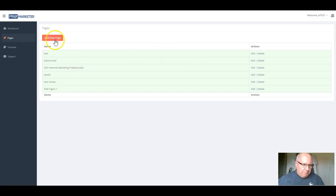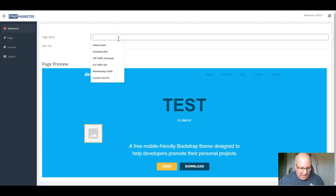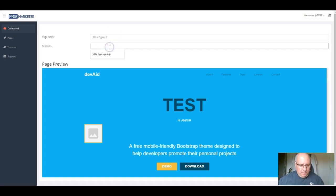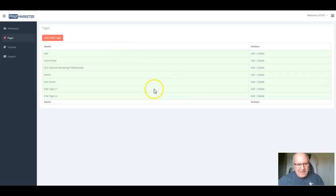You basically click on add new page and give the page a name. So I've already done one in here, but let's just do another one. So I'm going to call this Elite Tigers 2. And let's say Elite Tigers product that we want to create, and I'm going to save that. Obviously you'd give it a much better name than that. So Elite Tigers 2, there I've got it.